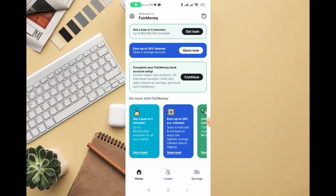In this video, I'm going to walk you through how to upgrade Fairmoney account. So let's say, for example, you just created your Fairmoney account and you're going to see the page just like this. So the first section says get a loan in 5 minutes, earn up to 24% interest, complete your Fairmoney bank account setup so you have access to more features on the Fairmoney app.